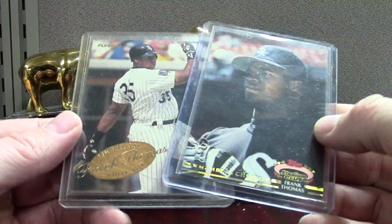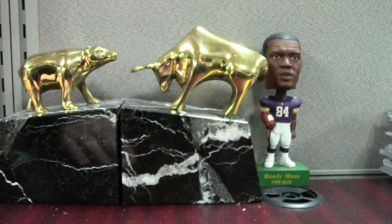Then here's some other couple. This is the Member's Choice and a lumber company insert.